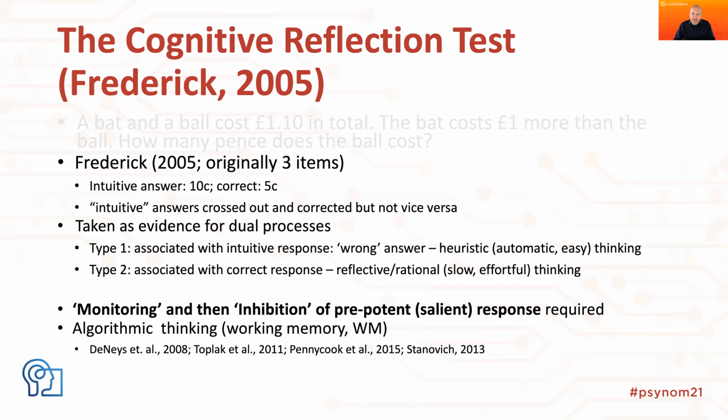Now, this was taken as evidence for dual processes working in the human mind. One process, type 1, is associated with the intuitive wrong answer and given as evidence for heuristic thinking. It's automatic, that's why it's the wrong intuitive answer, because it's also an easy answer that comes to mind easily. Now, type 1 responses can be monitored and inhibited by type 2 responses, which are then associated with the correct response. So this is taken as evidence for slow, effortful thinking that gives you a more reflective response that is usually correct. So we are interested in whether this distinction between these processes can be disentangled.